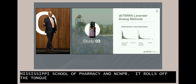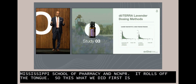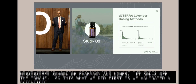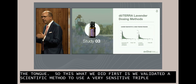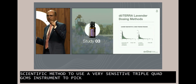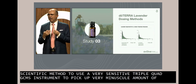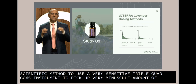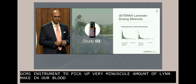So what we did first is we validated a scientific method to use a very sensitive triple quad GCMS instrument to pick up very minuscule amounts of linalool that make it into our bloodstream after we ingest a capsule of lavender. That has never been done before. The scientific method is validated, and we'll be publishing that method.